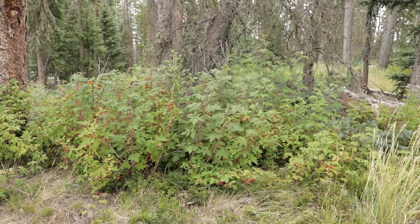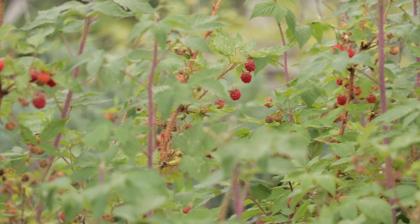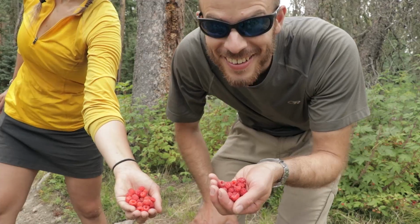Well, look what we found. A raspberry patch. And we love raspberries. I see you, Lion. Yay. Busted. Busted. Nice.